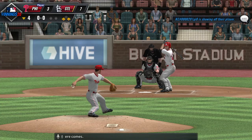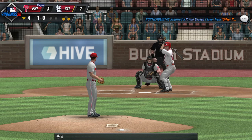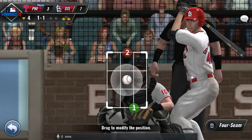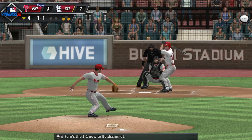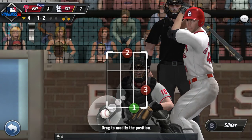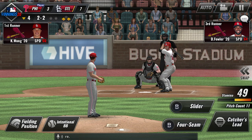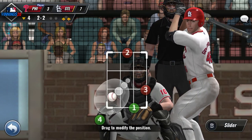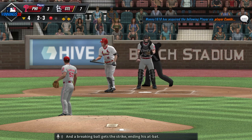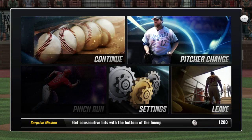Here comes the first pitch. It's off target there, it's ball one. Now the 1-0 pitch. There's a strike. It's 1-1. Here's the 1-1 now to Goldschmidt. That's one in there. It's 1-2 now. The 1-2 from Green. Off the plate there. Here he comes on 2-2. And a breaking ball gets the strike, ending his at-bat. And a base runner for a very hot hitter in Yadier Molina.